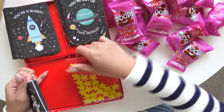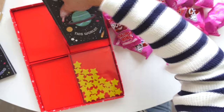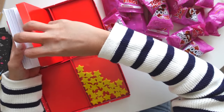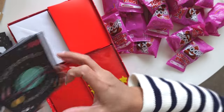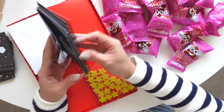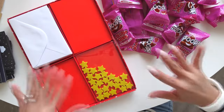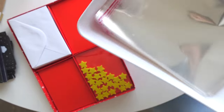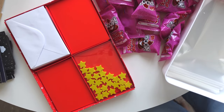And then we get these as well. Where are the envelopes? Hold on. Oh, it's back here. I don't think I'm gonna put them in envelopes. They said not to personalize them to each kid, so I'm just gonna write from Liam in all of them. And I also will be using these cello bags from my shop. So yeah, that's what I'm gonna do.